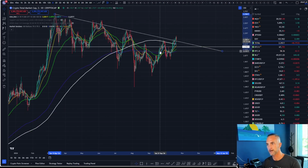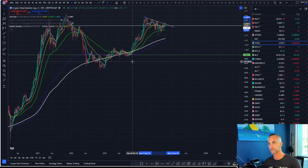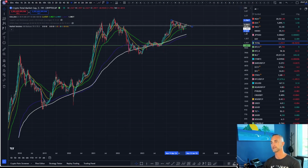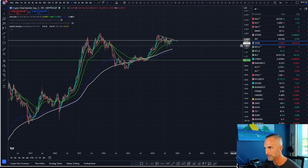We do have a breakout of our long-term downtrend on the weekly time frame. Is it yet? It is broken. Okay, that's good. Point for the bulls. Bull flag. I mean, you guys see where this marks up, right? And I think risk will come back into the market very, very quickly. Time to be on your toes. Time to be watching the market every single day.